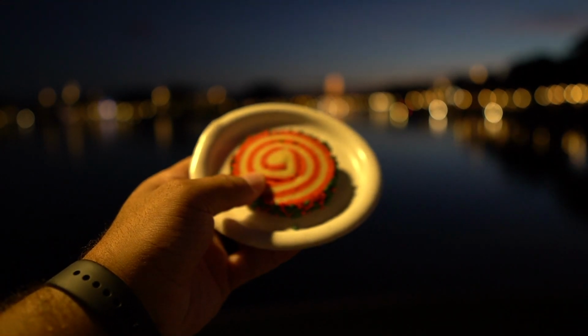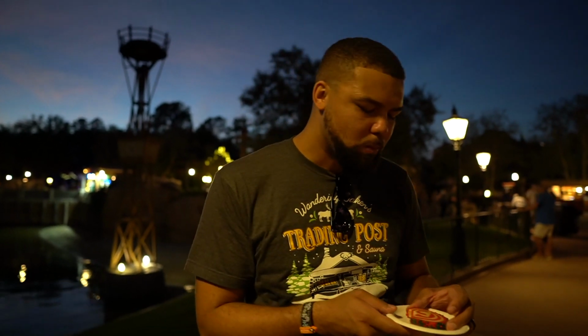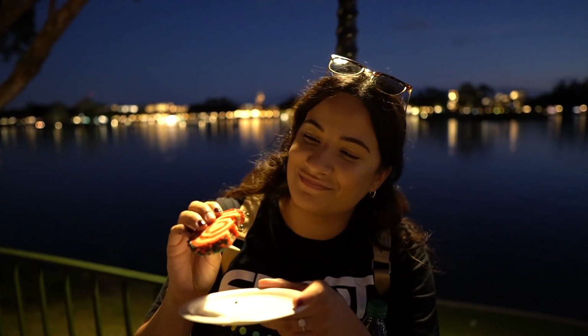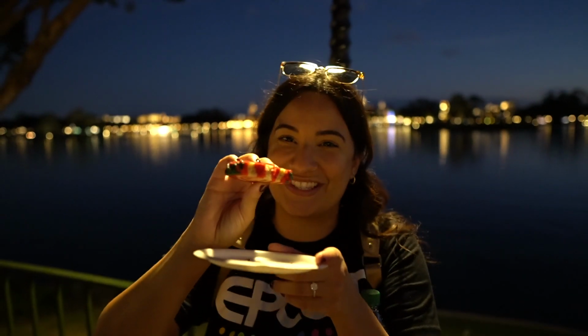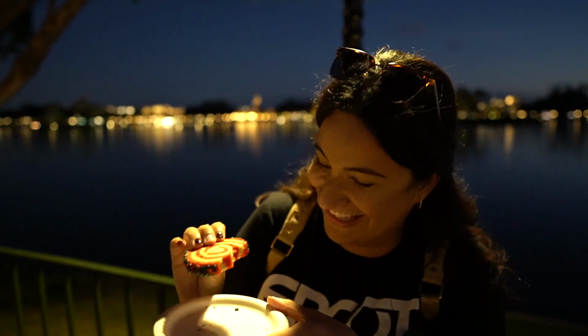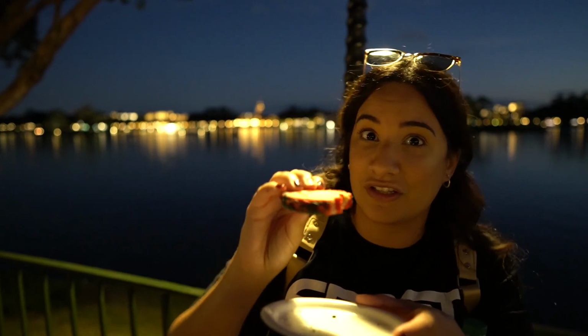Very pepperminty. It's not as soft as it should be, but I like it. A little dry, but I like it. I'm just gonna emphasize this again. Look how thick this is. She's thick, but I mean, you do get your money's worth. You get your money's worth with the cookie stroll.